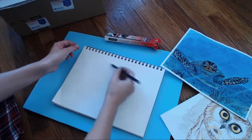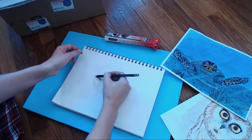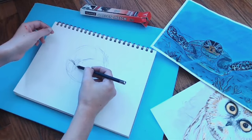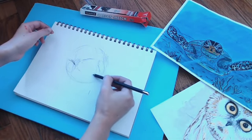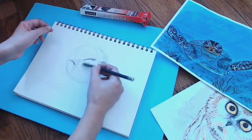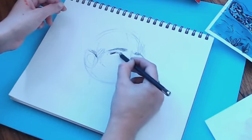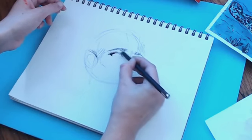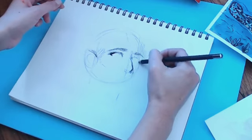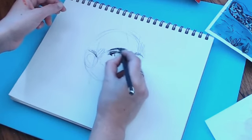Let me see, what can I try here? Maybe make some structure for a face. Start light, otherwise you can't go lighter with this. Once it's darker, it's darker. Okay, let's put some eyes there. This is so smooth. I like it.